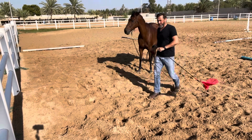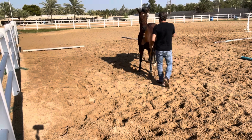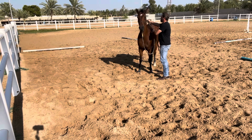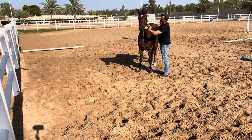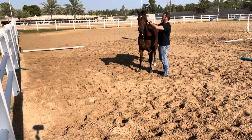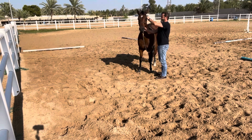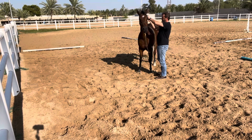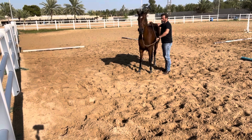I may put this down for now. What we're going to do is ensure one thing that I need to be certain of before I get on his back: that he's able to move with his hindquarters bent, with his hindquarters crossing over each other. There are plenty of horses where, if I get on their back and try to yield their hindquarters, they'll fall over or trip over themselves or won't be able to stop.